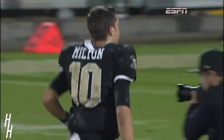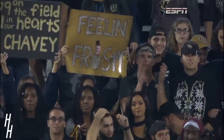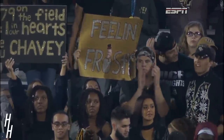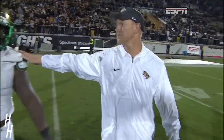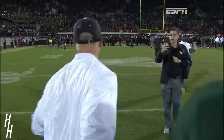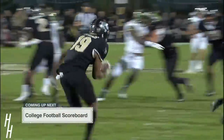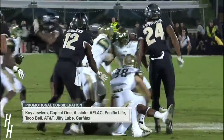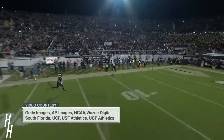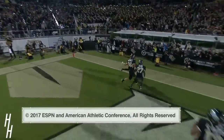2 weeks ago, Scott Frost celebrated the birth of his first child, a little boy. The roller coaster of emotions that man must be going through right now. Incredible. As is the 11-0 record for UCF. Just under 1,200 yards, 91 points, 49-42 UCF, the winners.